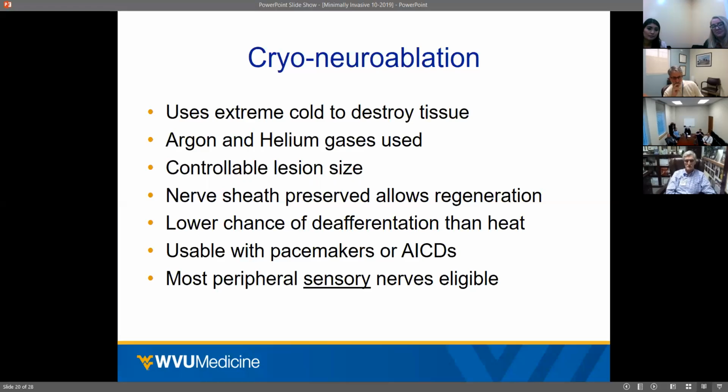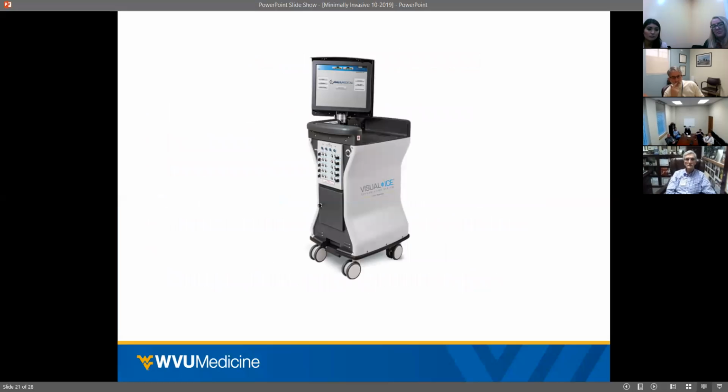We can vary the size of the lesion. Cryotherapy has less of a chance of deafferentation than heat or radiofrequency, which we're going to talk about, and this is usable with other electronic devices in the patient. So if you have a pacemaker, AICD, spinal cord stimulator, anything that has a battery or a lead, you have to stay away from diathermy. And technically what we do when we do radiofrequency, most peripheral nerves, we can do the face, neck, nerves. We're going to talk about some indications later, but almost any peripheral nerve that doesn't have a motor component is in play.